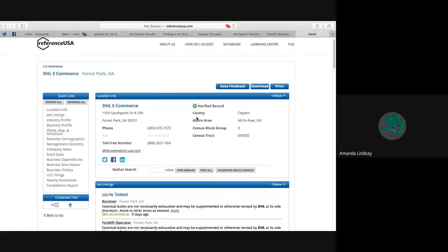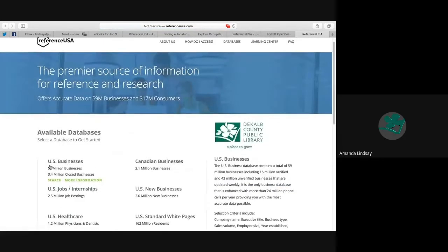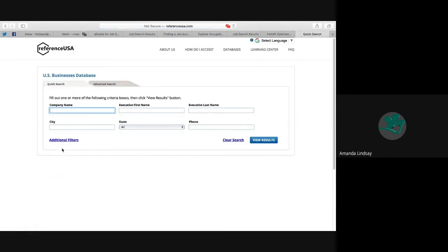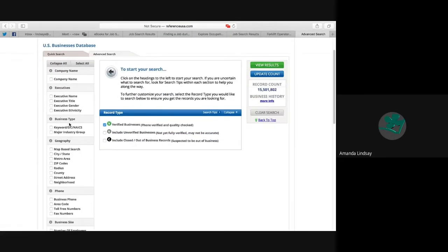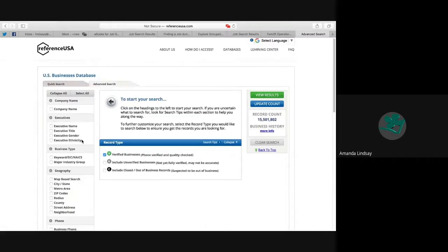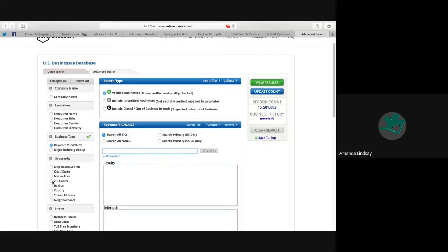Okay. The other database that Reference USA has, which can be helpful in job searching, is the U.S. Business. So we're going to go ahead and click on Reference USA in the top left-hand corner and go into the U.S. Business. Okay. So let's look and see how that works. So we're going to click on Advanced Search. And you will see on the left-hand side a variety of criteria that you can search by.